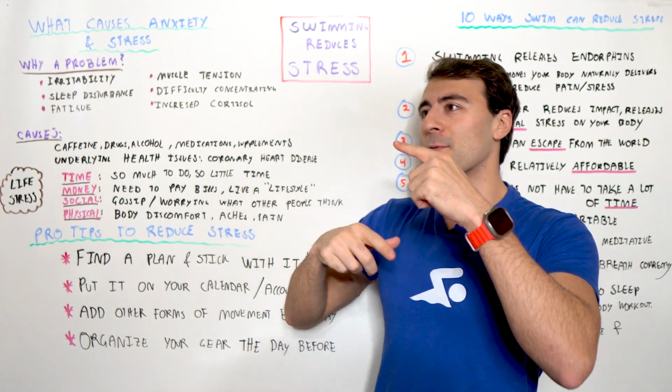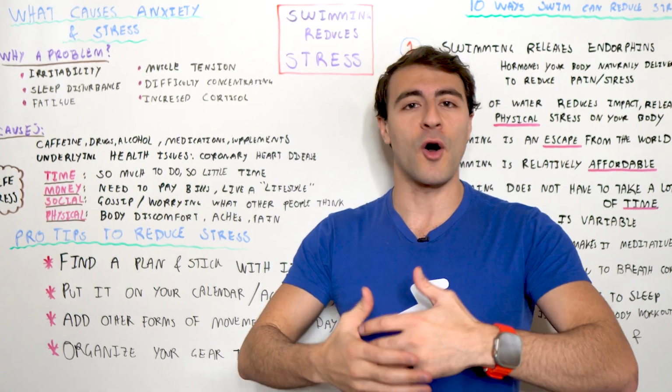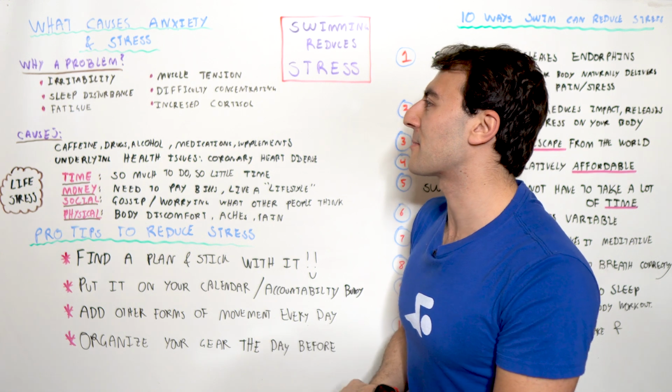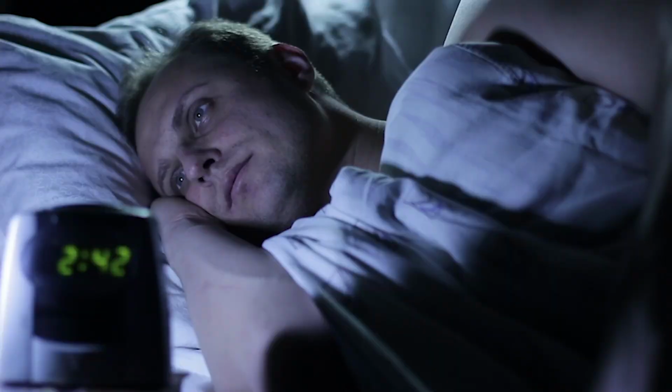And before that, we have to actually understand why it's a problem. Because if you're stressed and if you have anxiety, which, by the way, all of us experience at some point in our lives, it can lead to the following problems: irritability, muscle tension. You're not able to recover because you're not sleeping well. You have over fatigue. I mentioned sleep disturbance.